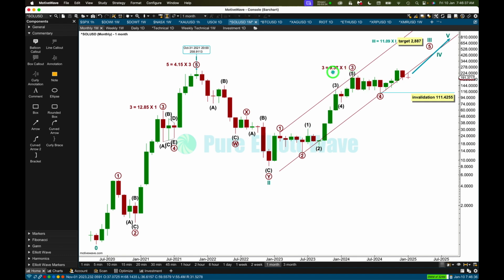Primary wave 3 is 9.37 times the length of primary wave 1, so not as long as primary 3 to 1 here within cycle 1, but certainly a lot longer than 1.618 or 2.618. These are not Fibonacci ratios, I'm just noting how long these waves are. So primary 3 complete here most likely, primary 4 most likely complete here now, and primary 5 underway. I would expect primary 5 to be extended, probably in price and time, to reach the end of cycle wave 3. For now my target is at 2887, that's where cycle 3 would reach 11.09, the length of cycle wave 1.